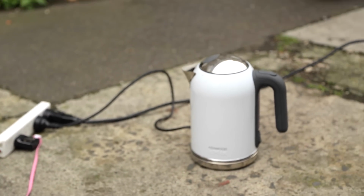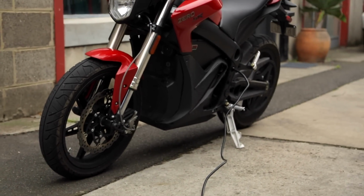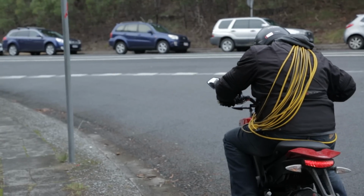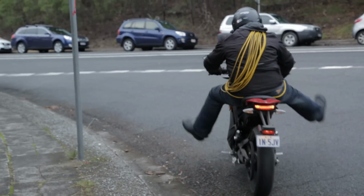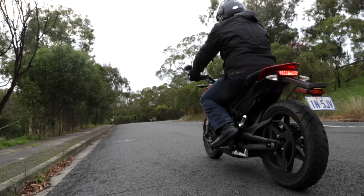Going electric is still super expensive. The SR costs a touch over 25 grand in Australia or 17 grand in the US. But the battery is now set to go 500,000 frickin' kilometres before its range drops to 80%. I don't know about you guys, but I typically park my bikes up trees or off cliffs long before that sort of mileage.